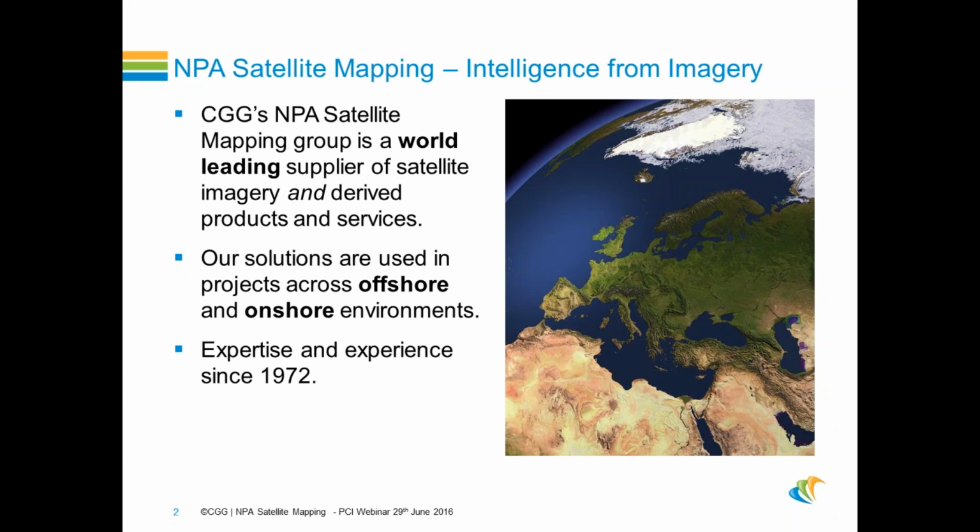Some may be aware of them as CGG Veritas. If you're more on the oil and gas side, I'm sure you'll be more familiar with CGG. CGG as a whole is predominantly exploration, oil and gas focused. However, the work that NPA does certainly isn't just focused on oil and gas. We've been working in that arena as well as in mining, engineering, defence and environment for the entirety of our history, and exploiting the range of different data sources that are available.